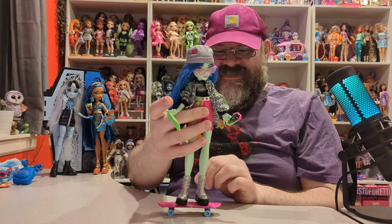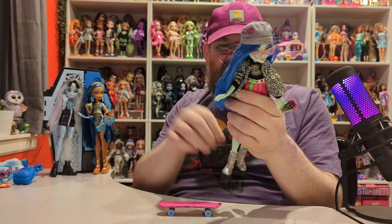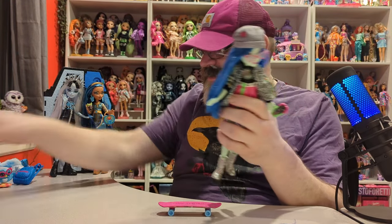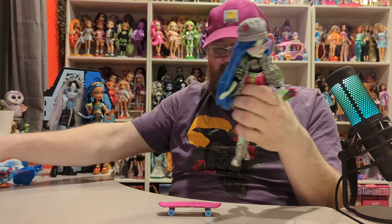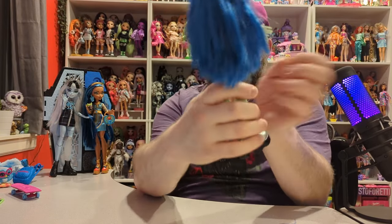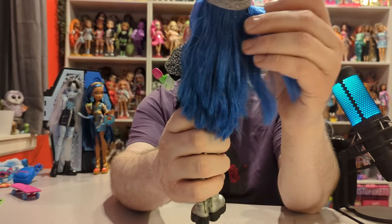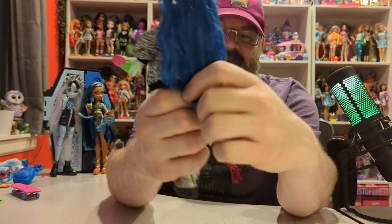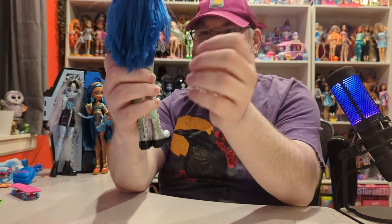I actually got this. Oh, she's losing some hair. Here. We'll cut that. Sometimes you need to trim the hair on your dolls if it's uneven. Her hair is very uneven in the back, but I feel like if I washed this, I could give it a nice little trim to make it a little more even. But who knows, maybe it's supposed to be uneven. Maybe that's part of her character.